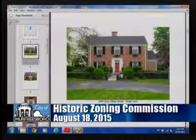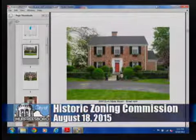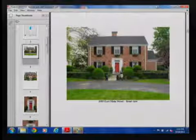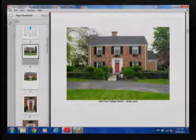The applicants have been renovating their home for the past couple of years, and they've gotten to the point where they're at the front door. They would like to replace the current existing door, which is a metal door, with a new 6-panel wood door. In your agenda materials, you'll see some photographs of a wood door with clear glass and the 6 panels.